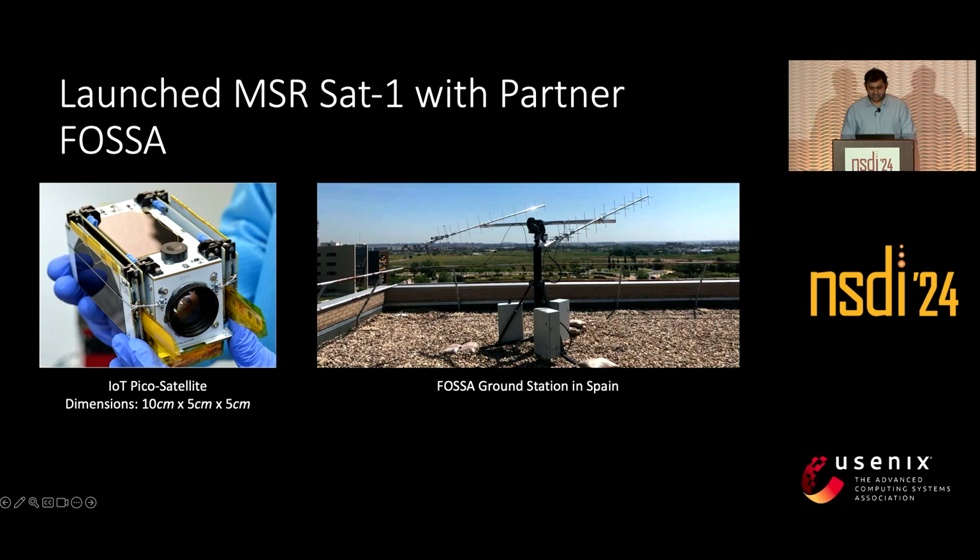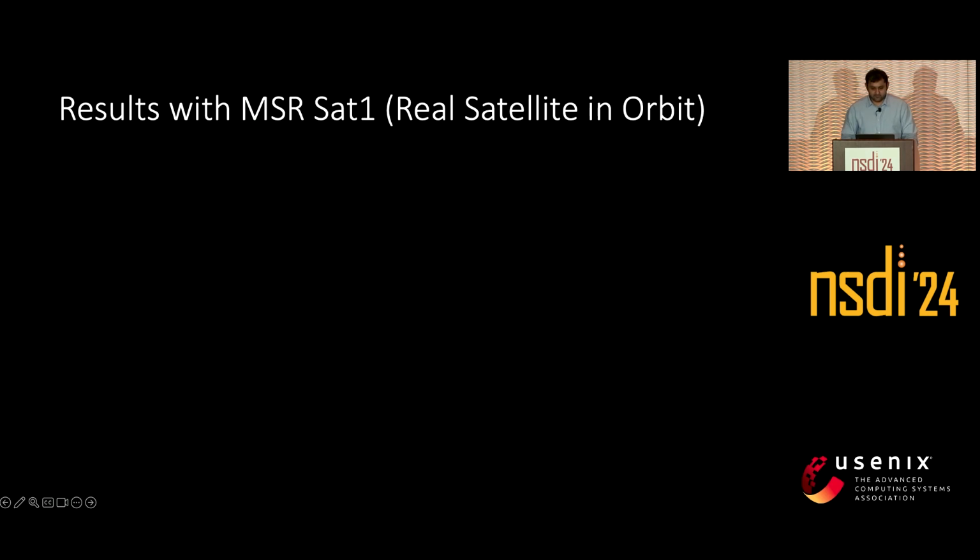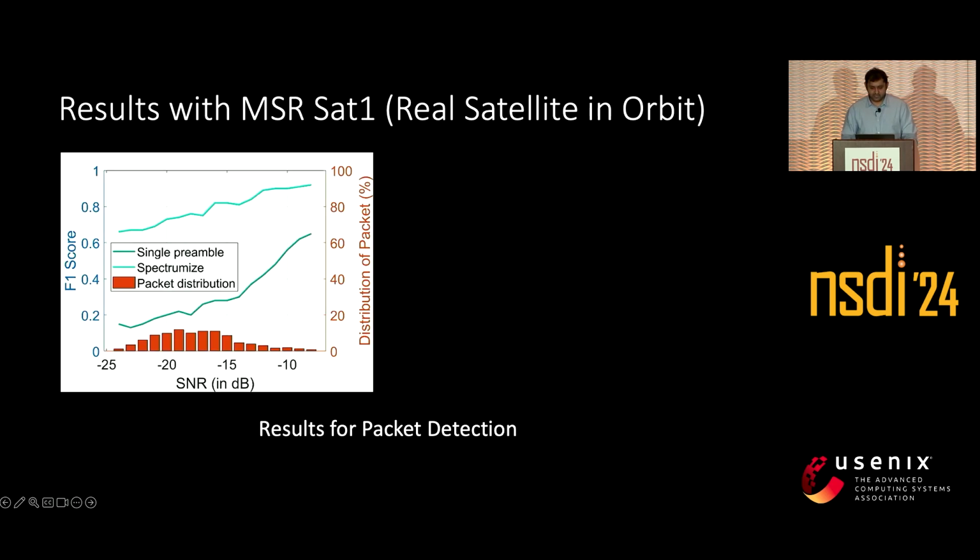So as mentioned previously, we launched our own satellite in partnership with FOSSA, and most of our results and evaluations in the paper are from measurements from this real satellite in orbit. In the first result, I show the performance of our technique against baselines for the task of packet detection, that is, figuring out if a packet is there and what its start time is.